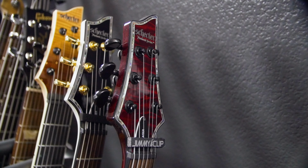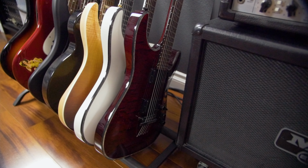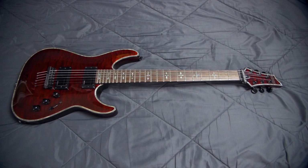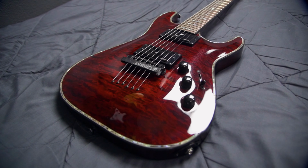Finally, this is my other Schecter Hellraiser. Same idea with this one. I switched out the black chrome hardware that comes stock with the guitar for black hardware, and this has the Tosin Abasi Fishman Fluence pickups in it.